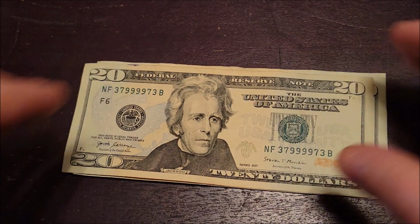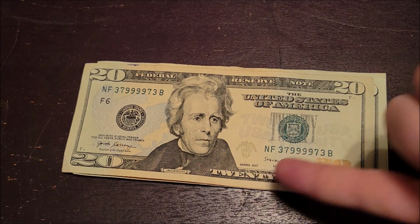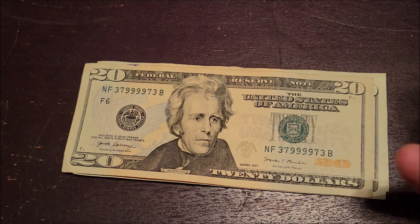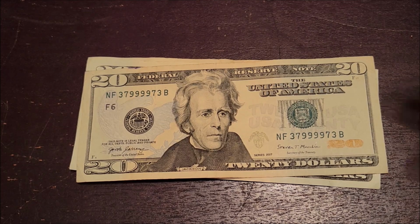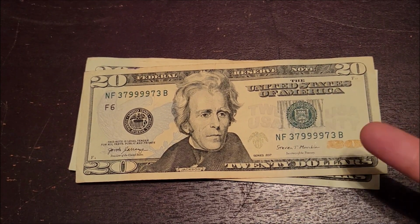Woo, heyo, radar note. Sweet. So we actually came out with a good find in this one. 374973, so it's able to be read forward and backward the same way, which is really, really awesome. That is a true fancy serial number, so unlike the other, well, I guess the star note sorta is more so a replacement note than a fancy serial number.